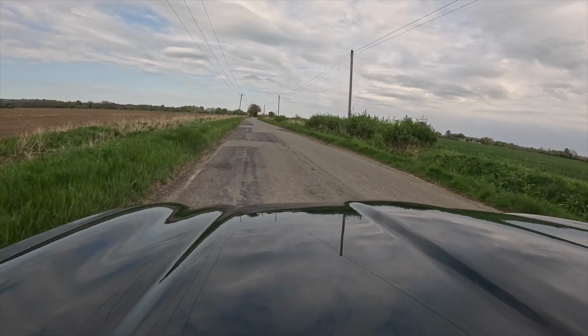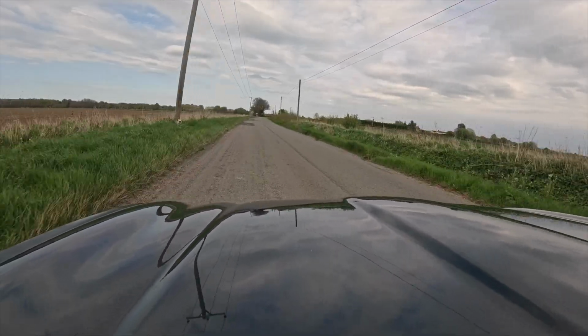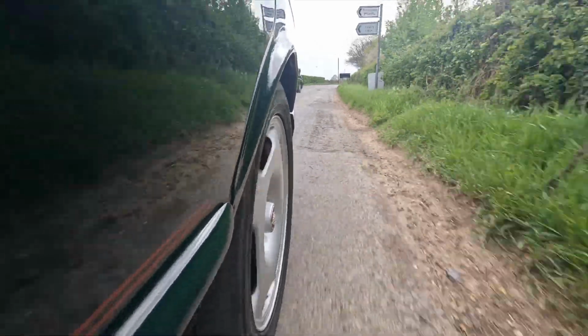Like I say, it's a small but dedicated community, so it's good to meet up in one place at least once a year and just catch up with everyone's cars and see how everyone's doing. So yeah, I'm really looking forward to that. But apart from that, like I say, it's just about running and maintaining it now.